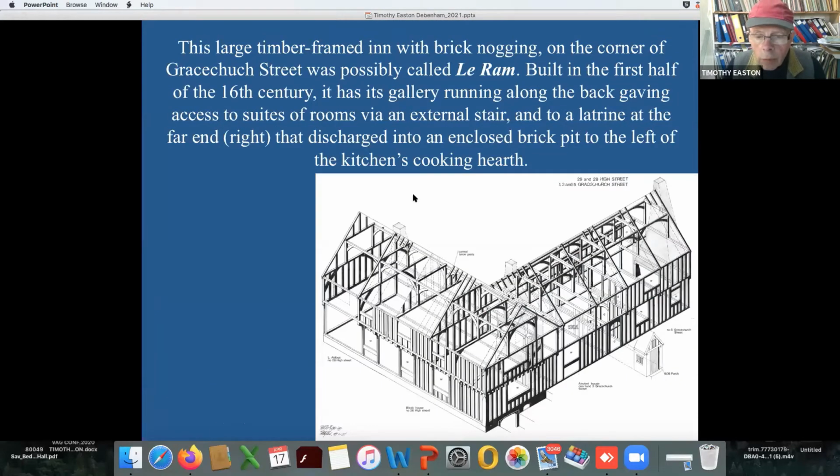So I'm going to start with one of the big inns here at the top of the street. This is the one that I think is called the Ram, but it had migrated next door in the 17th century, in 1621, when this became a private house. But as this was built, it has a corridor along the back, which gets you into the suites of rooms here. You could take one room or two rooms. They were interconnecting as well.